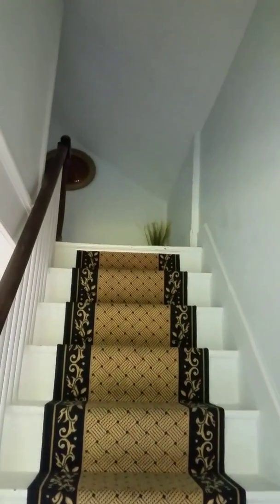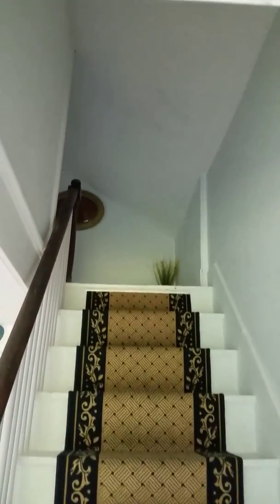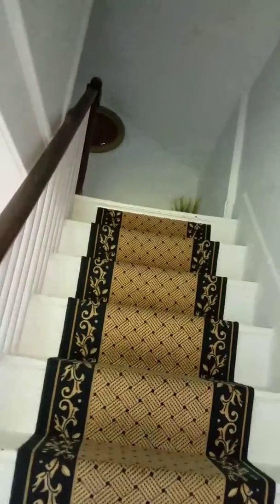I'm going to turn the camera so you can see these steps because they go to the attic, and I wanted you to see how the ceiling is because I'm going to walk up now and let you see. I have to duck my head as I come up here. It's right in this little nook. It's about 4 feet, but that's okay because there's a treasure up here, including this. Does anybody know what this is? If the kids are looking at this, it's an old rotary dial telephone.